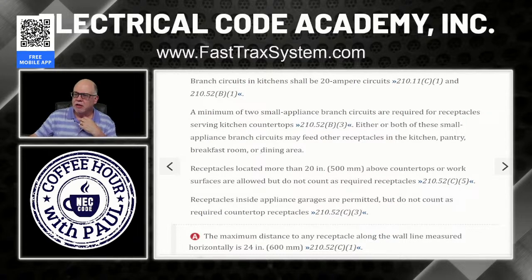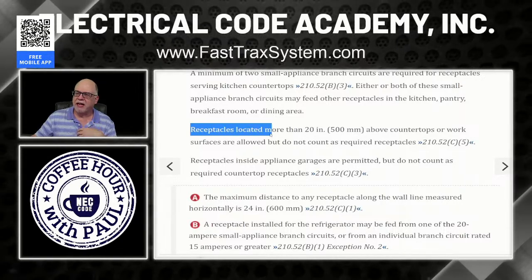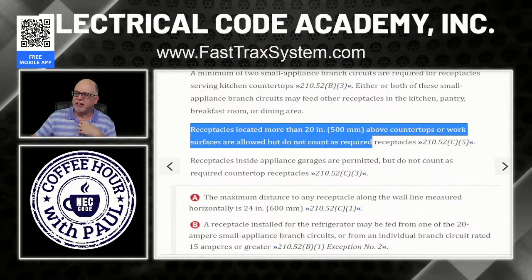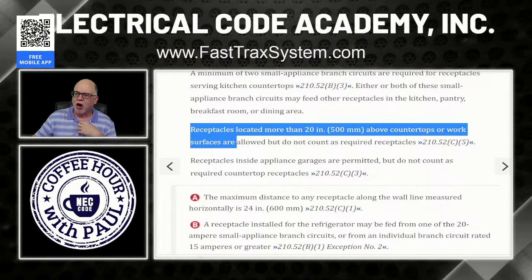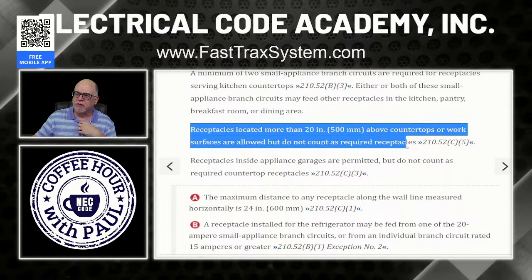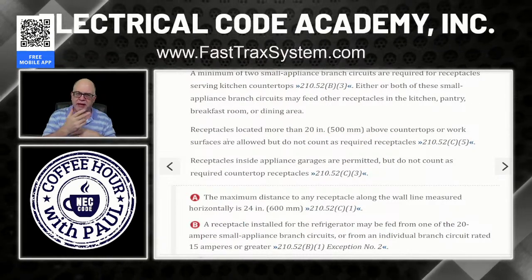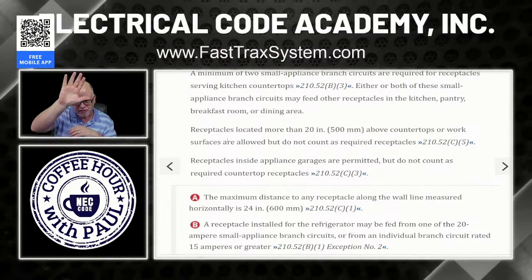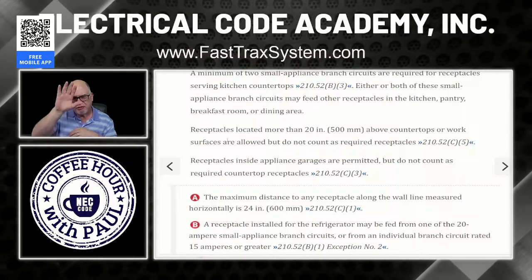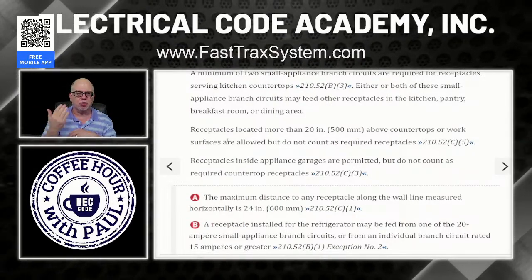All right. So let's look here. Now, also, receptacles located more than 20 inches above the countertop or work surface are allowed, but they do not count in the required receptacle spacing. Remember we talked about this in a previous video, whereas if you had a receptacle that was above 5.5 feet, let's say in a bedroom where you're putting a receptacle for, let's say, a flat screen TV, if it's above 5.5 feet, it can't count in your spacing of the room receptacles.